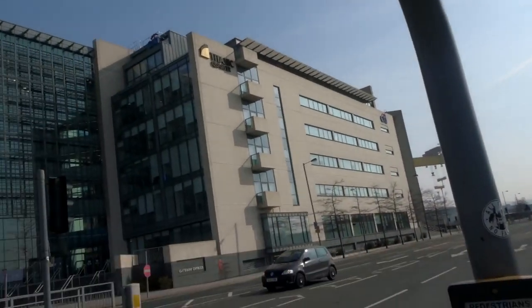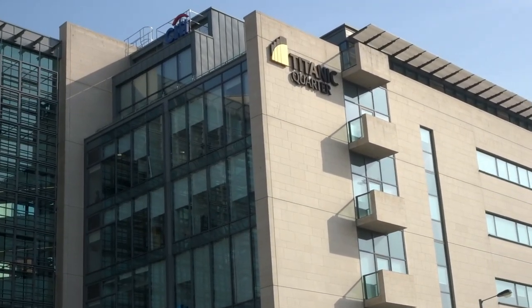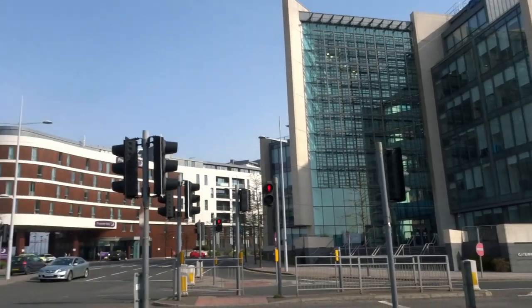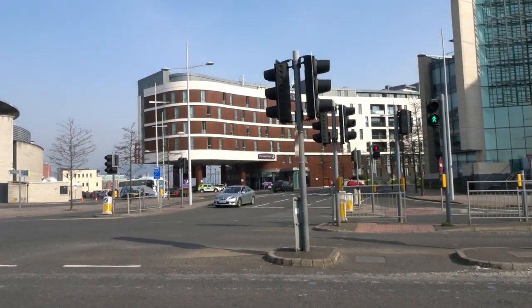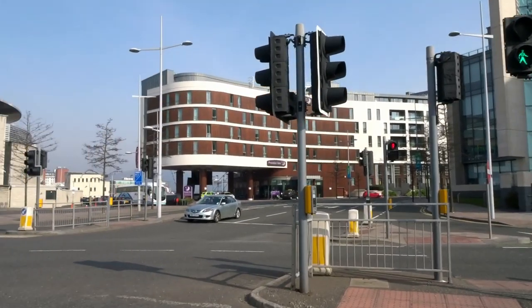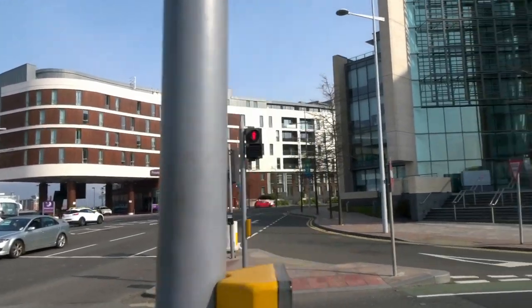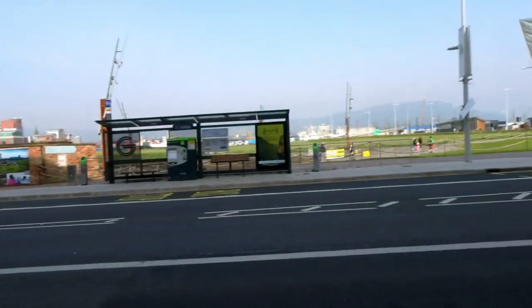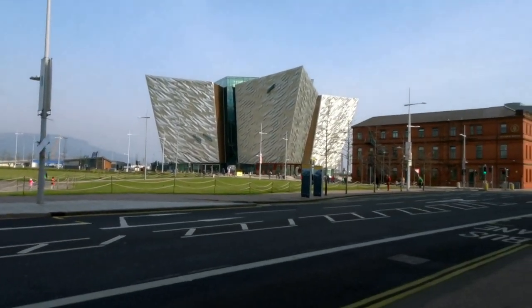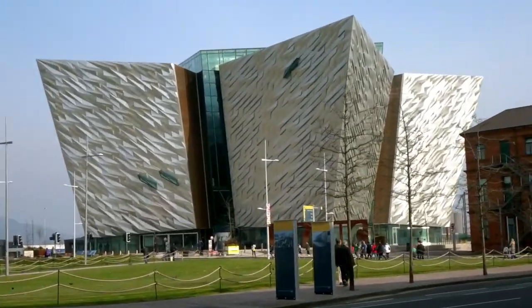Oh yeah, wow. There's a Titanic Quarter sign there. If you're looking to stay and you just come in to do the Titanic stuff, you might be better staying in this Premier Inn here. Ours is in the Cathedral Quarter, which is about half an hour away. But if you're looking to just do the Titanic-y stuff, this is probably the best place to stay. We're just going past the Titanic Museum. Look how incredible it is. Gorgeous. I'm going there on Sunday.